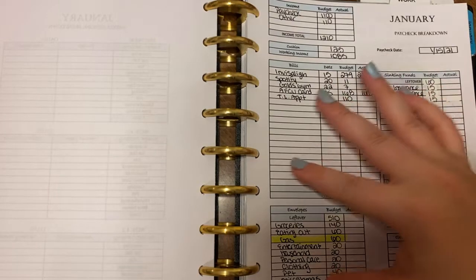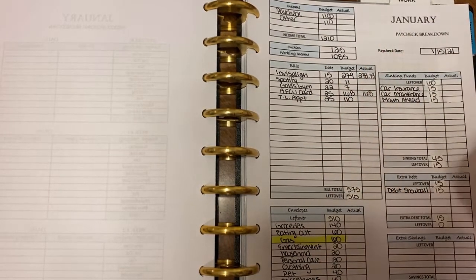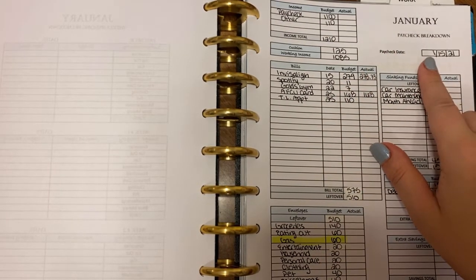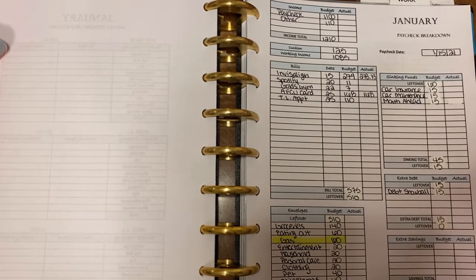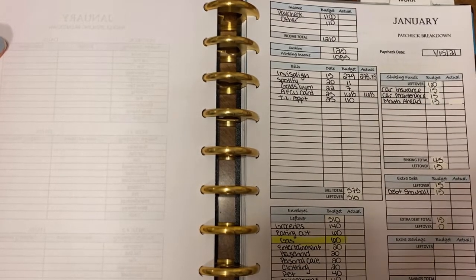Today we are going to be doing a quick overview of the paycheck that I just received on January 15th. Basically, we're going to go over how I planned on spending my money for this pay period.